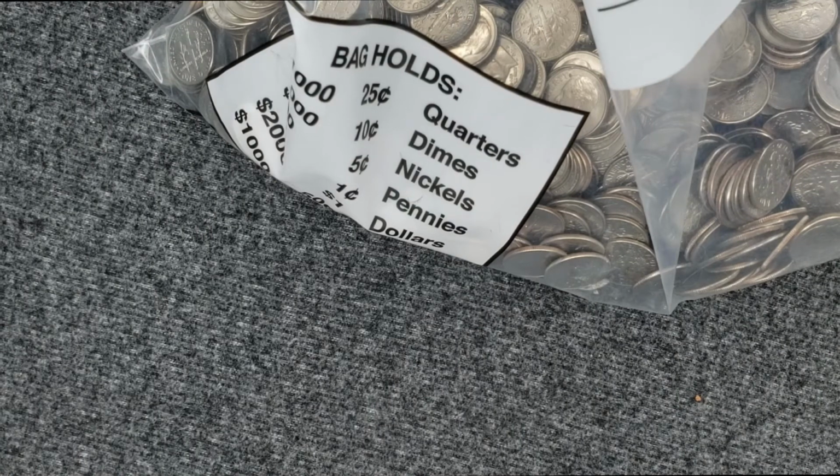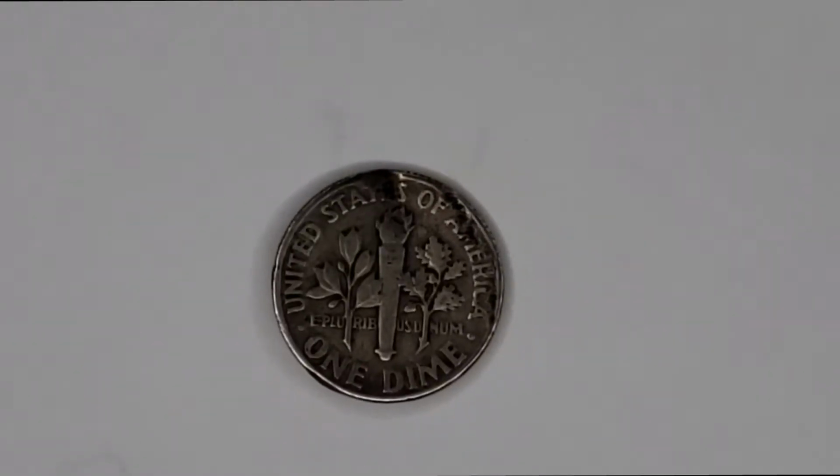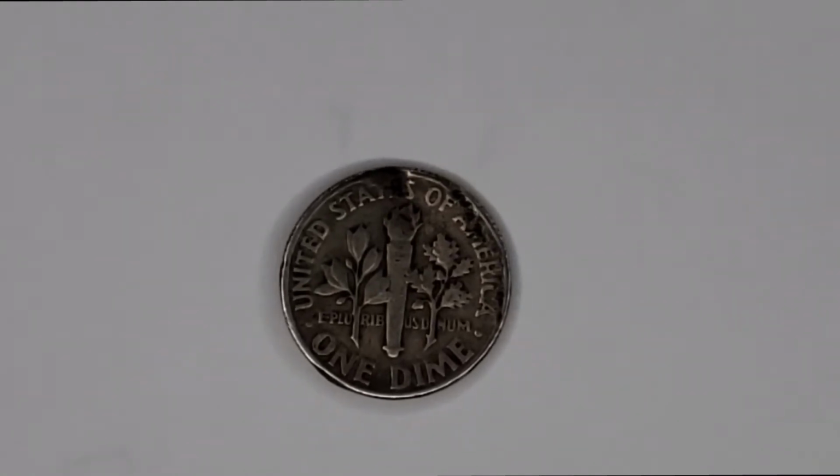Now, we're going to move over into our box number 2, which is in our bag here. And we're going to get started going through this thing. And I'll bring you in if we find anything. Stay tuned. All right, so we are about 8 rolls into this bag where I've literally just been grabbing handfuls of dimes and wrapping them as I go.